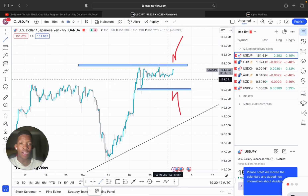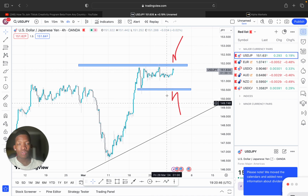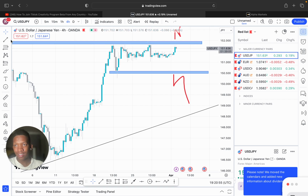So that's basically what I'm currently waiting for, because in terms of how the market is moving now, this is called consolidation, right? So you basically can't enter any trades at all, because it's really consolidating, right?